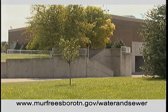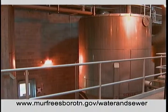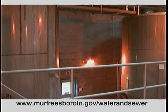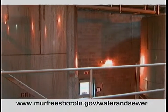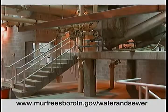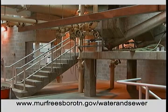That's done by the operations. Murfreesboro is blessed. The operations staff is outstanding. As a matter of fact, over the course of the last 2 years, we've been through a nutrient reduction process. We're trying to do enhanced nutrient removal. Now, the plan that we came up with has to be executed by the operators, and we did it. So, mission accomplished. We ended up with a great product. The plan worked, and we now have the nutrient reduction that we need.